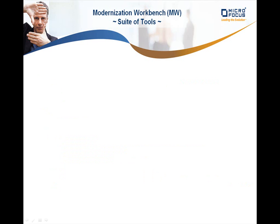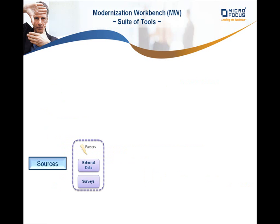Now, the Modernization Workbench is made up of a suite of tools. This suite of tools sits on top of this central repository I just spoke about, which is populated by the multiple information sources I just mentioned. According to the industry analysts, all three of these categories of source are required for organizations to adequately make fact-based portfolio decisions. The parsers extract technical information from the source code to get such things as inventory of the artifacts, dependencies, relationships, as well as calculations for industry standard metrics such as McCabe's cyclomatic complexity, Halstead's software science volume metric, and the SEI maintainability index, and several industry standard object-oriented metrics.